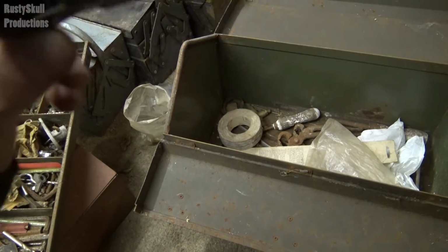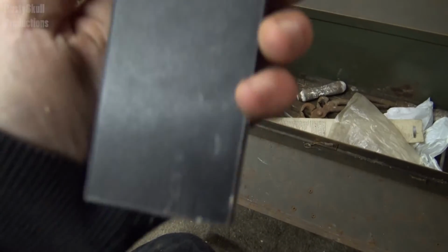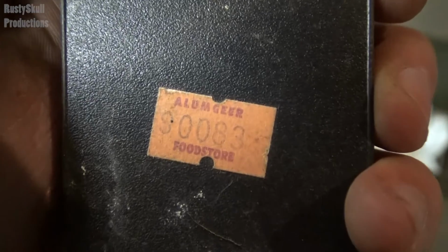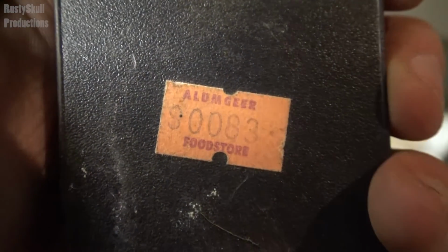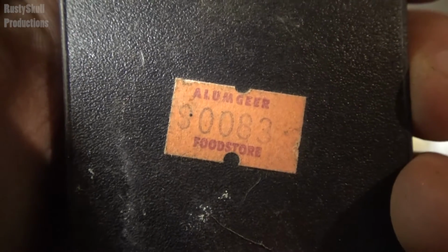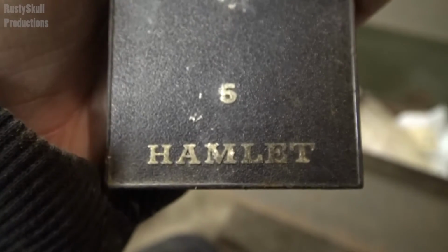What do you have in there? Like cigars or something maybe? What else was in there? Plastic now. Food store. Is that dollars? 83 cents. 5 Hamlet. That's a nice little case. What we got here? Old yellow tape, a few fittings and bits and bobs.